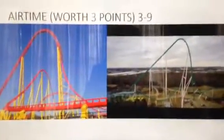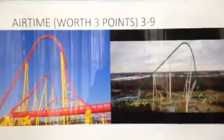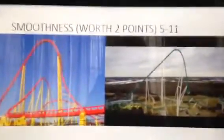But what I like about Fury 225 is the intensity, the airtime, tons of elements, but this point is mainly the airtime. That's why the airtime on Fury 225 is better, and that's worth 3 points. So now Fury 225 is getting 3 more points, which means Fury 225 now has a 9, and Intimidator 305 still has a 3.